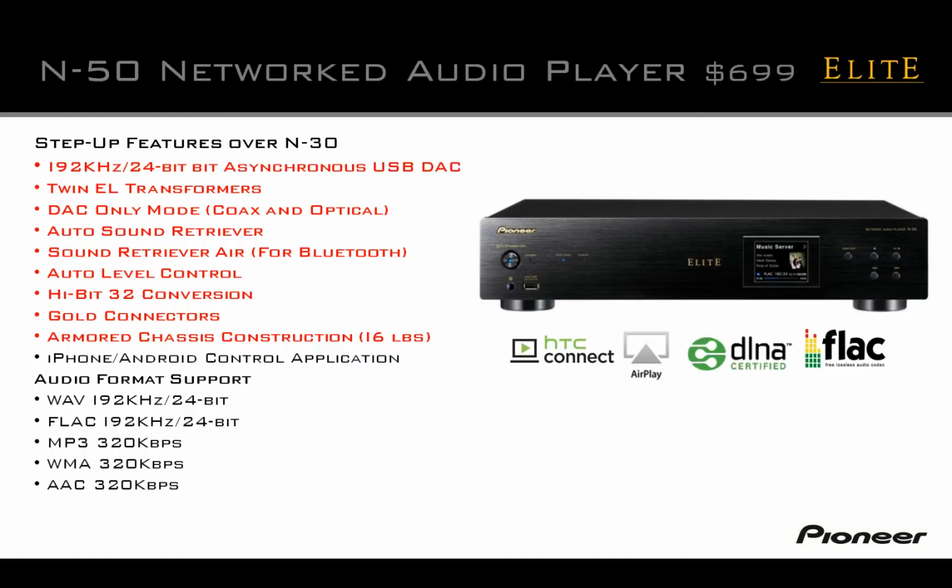These are the step-ups. What's the difference? In red, between the N30 and the N50: higher quality DACs, including 32-bit conversion, auto level control, sound retriever, AirPlay, and Bluetooth, if you so choose to use Bluetooth. There's a Bluetooth port on the back for an optional dongle. Auto sound retriever, DAC-only mode for coax and optical inputs. Pretty extensive there. Again, this was the N50 that was reviewed on audiostream.com and got compared very favorably to DACs costing 3 and 4 times as much.